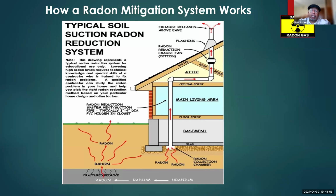Most of this is done due to real estate transactions where they have a radon addendum that gives the buyer the option to do a radon test. If the test is 4 picocuries per liter or above, the seller generally has to pay for radon mitigation to reduce the radon levels to below 4 picocuries per liter.